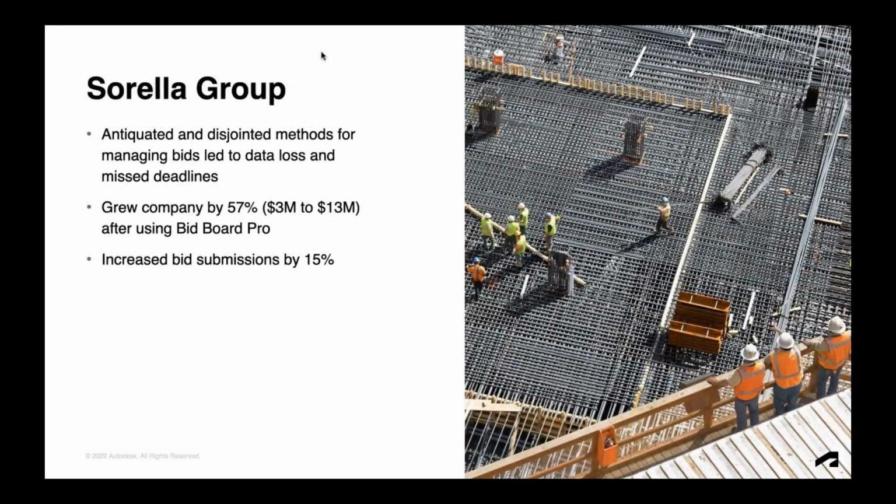So here's just a quick proof point with one of our clients, Sorella Group. Sorella Group is a Division 10 specialty sub headquartered in Kansas City that provides product installation and full service carpentry package nationwide. They had really antiquated methods for managing their bids, which led to a lot of data loss and missed deadlines.